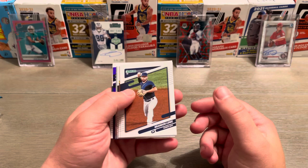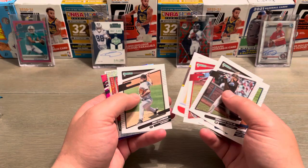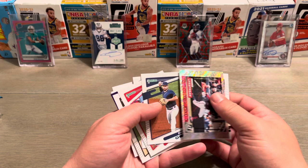All right, so Brandon Lowe, Ketel Marte, Fernando Tatis, Alex Rodriguez, Mike Clevenger, Ronald Acuna, like that. Miggy, Aaron Judge, and Babe Ruth. All right. So I'll take the Tatis and that there. Base is going to go over here.